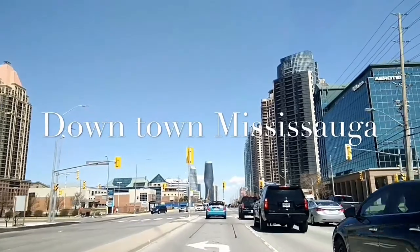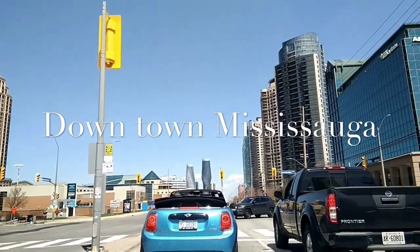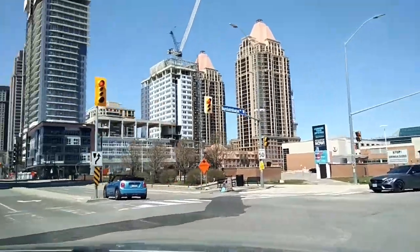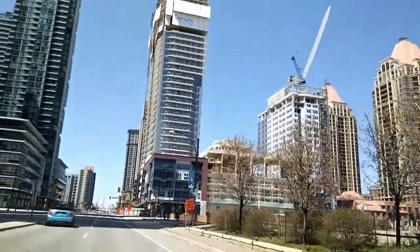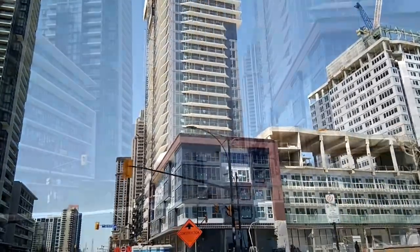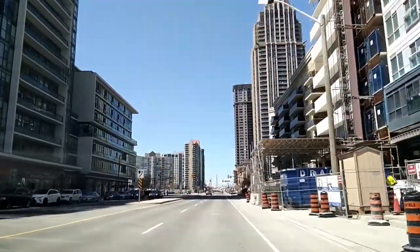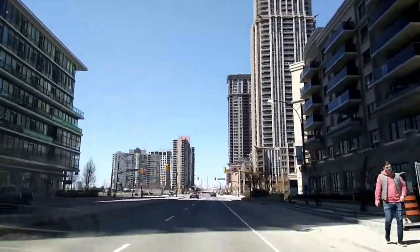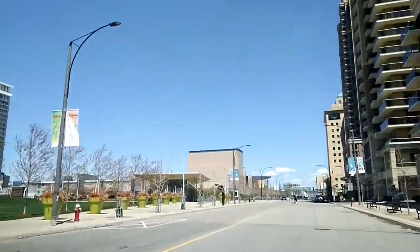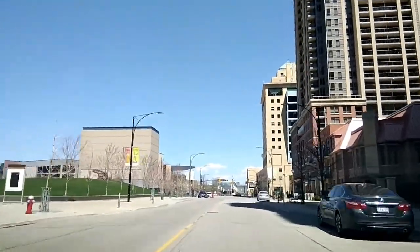This is downtown Mississauga in lockdown. And these are the roads inside downtown Mississauga. Now this is where we're going to the park. As you see beside, this is called Living Arts.